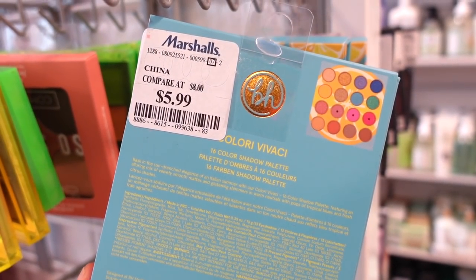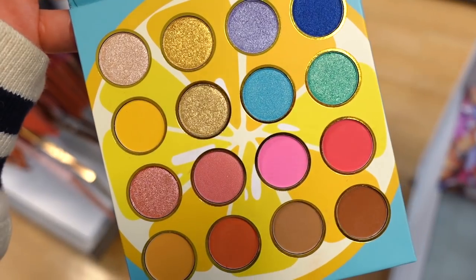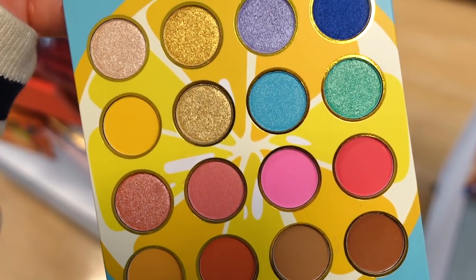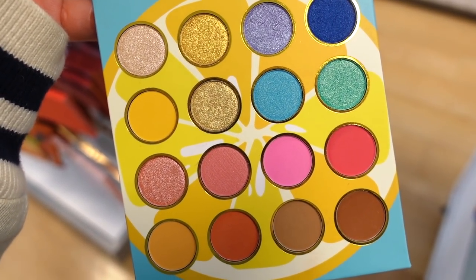The color story is everything, by the way. Here you guys can see literal pure heaven. Stunning, stunning tones. I'm obsessed. And I like that it's colorful, but you get your neutrals down there too. You get matte and metallics in here, and I think this would be perfect for really the summer months.